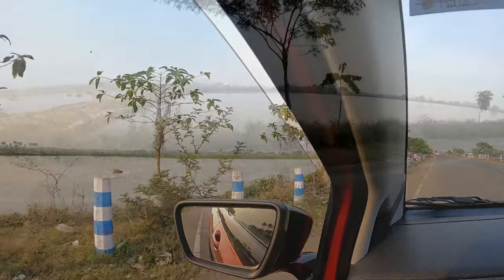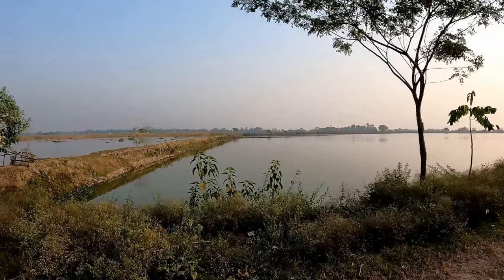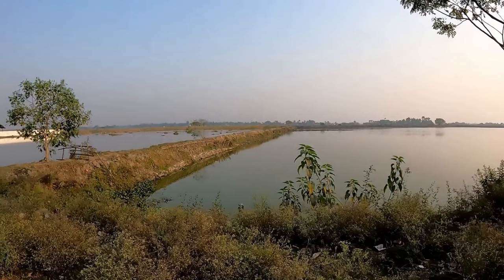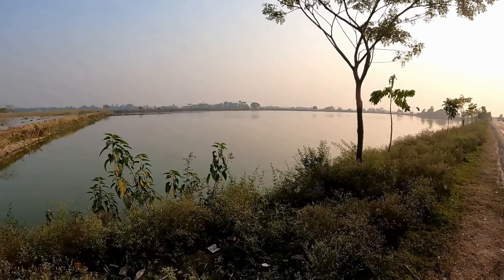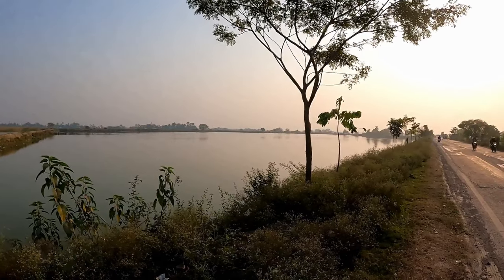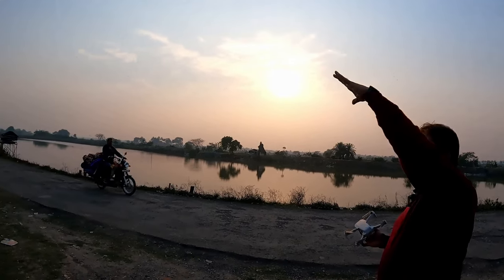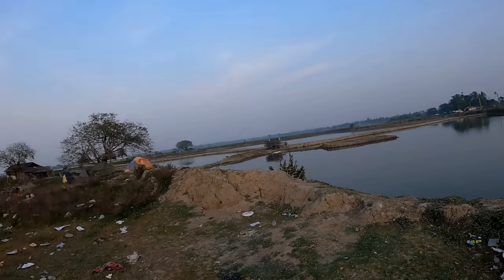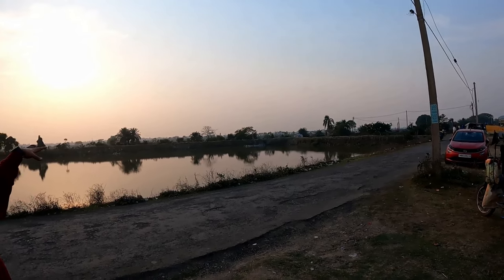One care should be taken. The motorcycles and cars drive in this place at a very neck-breaking speed, so you have to be very careful while you cross the roads or drive in this area. At last we have reached Khari Bari, and this is the place, as you can see. It is also a picnic spot. You can see these people are doing picnic here.